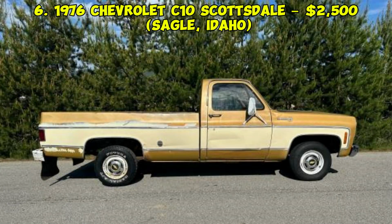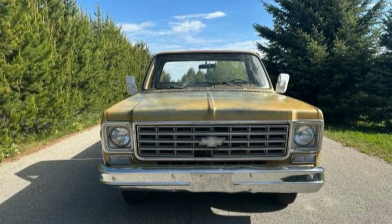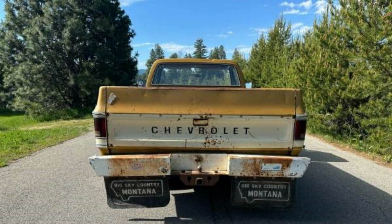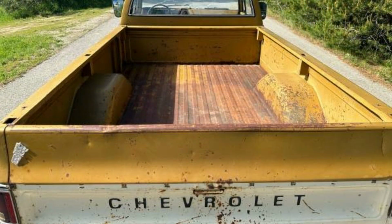6. 1976 Chevrolet C10 Scottsdale, $2,500, Sale, Idaho. This long bed 1976 C10 Scottsdale, with its 350 V8 and automatic transmission, has a worn-in farm truck patina that makes it perfect for a project or parts donor.